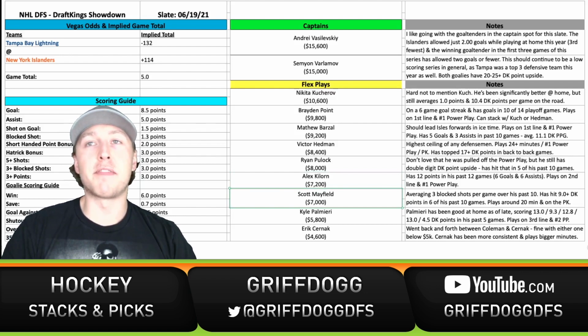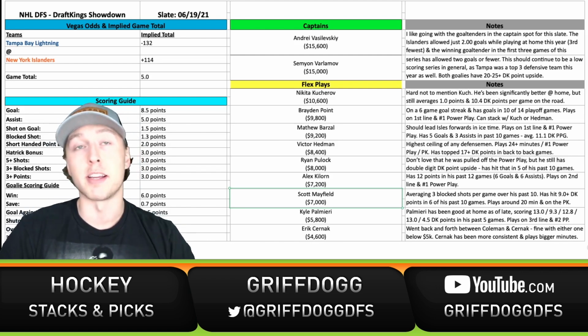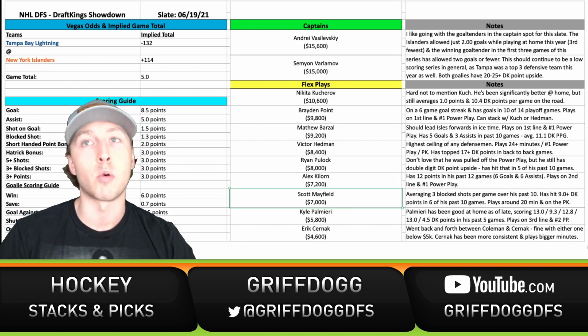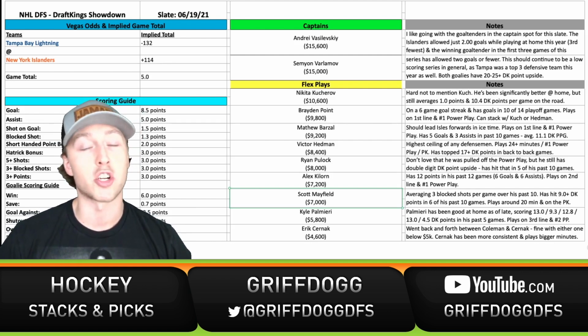And then we got Scott Mayfield here, another New York Islanders defenseman. Not a guy who's going to get on the score sheet all that frequently. In fact, he's only got 1 point here in his past 10 games, but can still get you those double-digit DraftKings points that you're looking for. You can see there in his past 10 games, has hit 9+ DraftKings points in 6 of his past 10. That's primarily from blocking shots, and this guy does average 3 block shots per game.